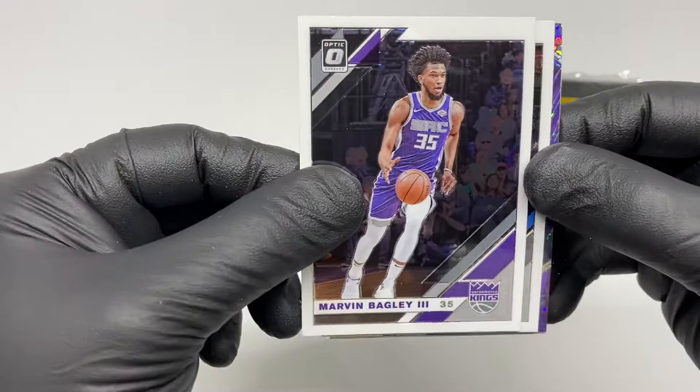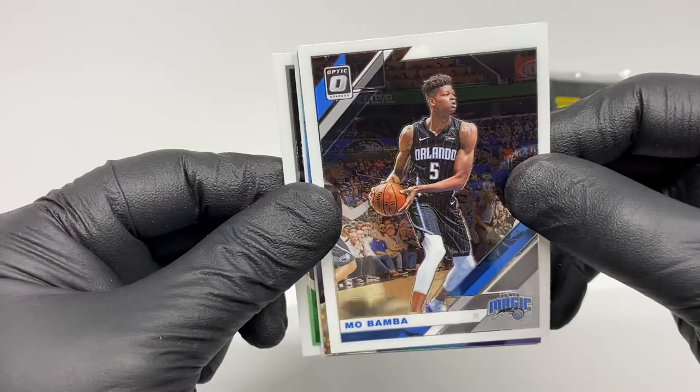Marvin Bagley, Mo Bamba, Grant Williams, RC Base.